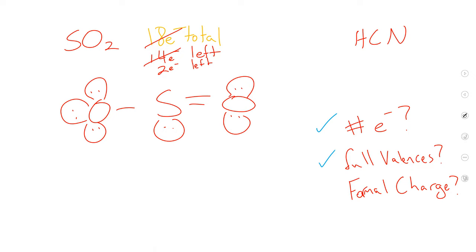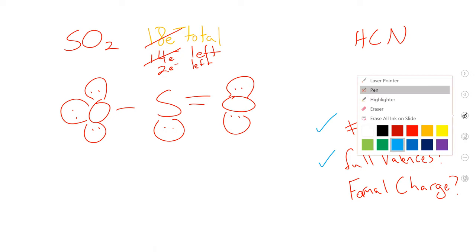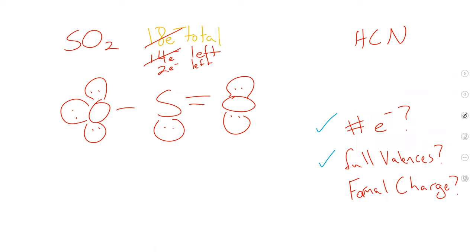What does that do for our formal charges? What's the formal charge on the sulfur? +1. It owns two electrons outright, and then it has 1, 2, 3 bonds. They each count for one electron owned. So that gives us a total of 5 electrons owned, and sulfur has 6 on the periodic table. So it's missing an electron compared to if it was neutral.